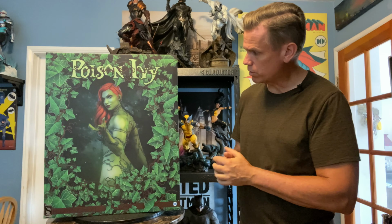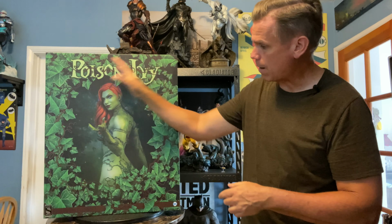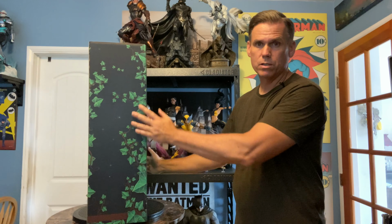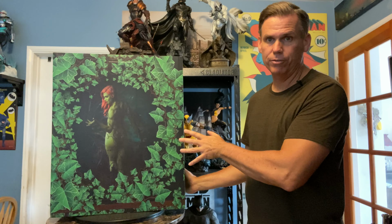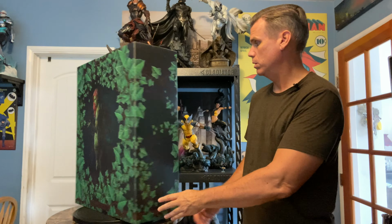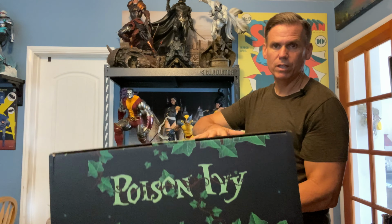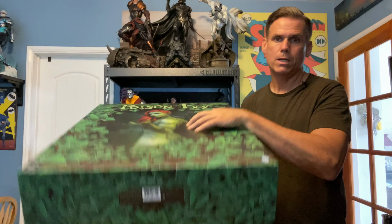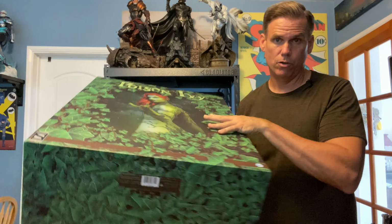Wanted to give you a good view of the art box. It's got a really nice image of the statue on the front with Poison Ivy up on top, some nice foliage around her. That extends onto the side and then onto the back where we have a slightly different angle of her and from further away. Looks really good. And then on the top it just says Poison Ivy again. And on the bottom I got number 350 out of 800.